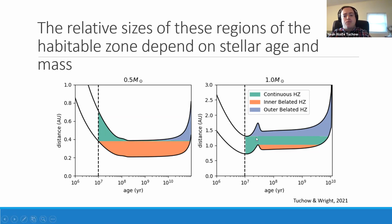For a 1 solar mass star, you can see that the continuously habitable region is much larger than that for a 0.5 solar mass star. For most ages, including the current age of the sun, it makes up a substantial portion of the current day habitable zone. However, the fraction of planets that belong to the outer belatedly habitable zone, planets that enter from outside the outer edge, gradually increases in time. Eventually, in the late evolution of the star, like on the subgiant branch, they'll reach a point where all the planets in the habitable zone belong to the class of planets that have entered it from outside.